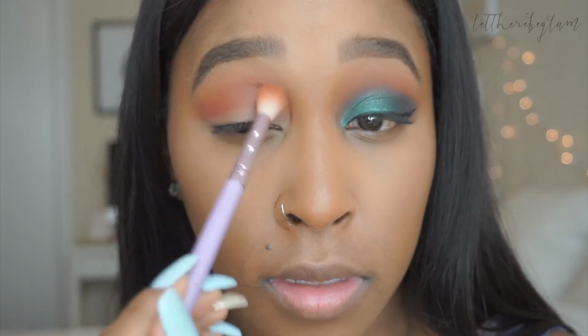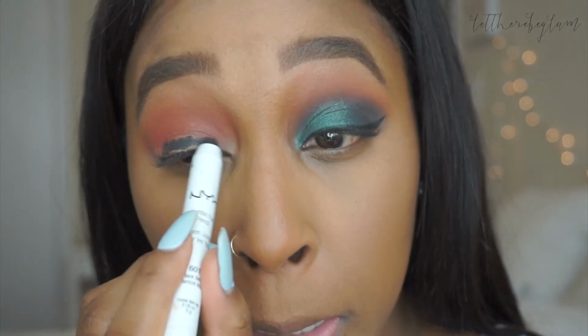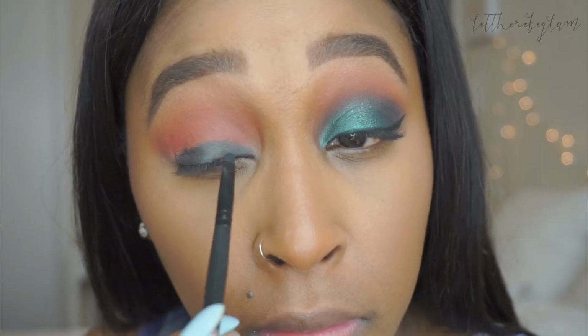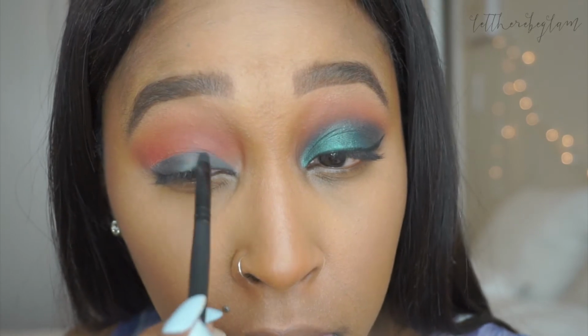And going back into my blending brush just to soften everything up and blend them together. Now, I am going to go in with this NYX Jumbo Eye Pencil, and to really make the blue pop, I wanted to put down a really dark base. So I'm just taking this, kind of drawing it on the lid, and then I'm going to use this little tiny Precise e.l.f. brush, and this is going to be what I will blend this out with. And I'm only taking this just on the lid area, not dragging it up into the crease.